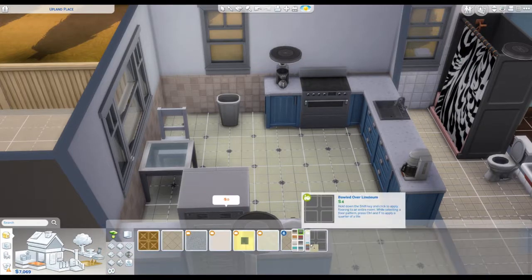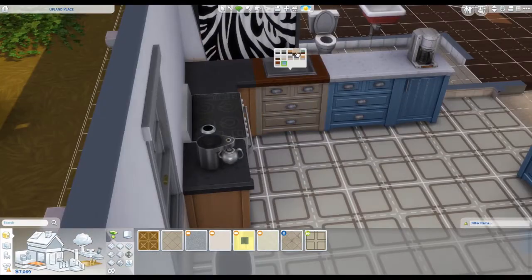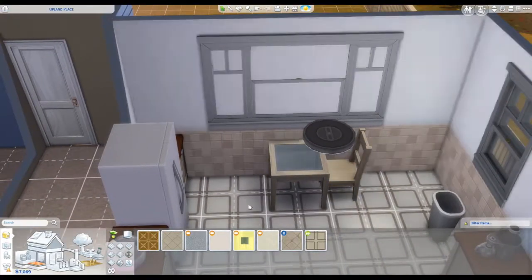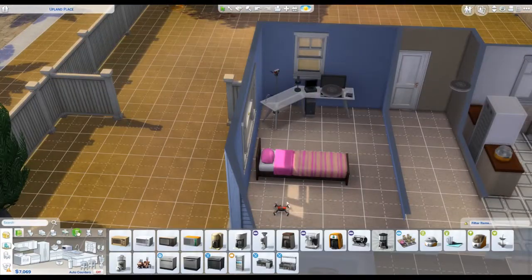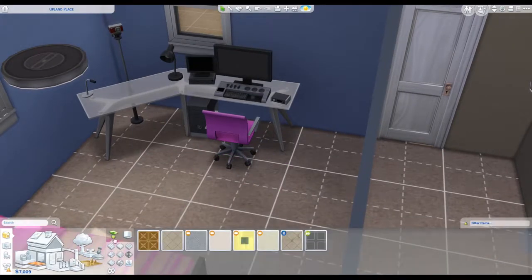I also gave her a tea maker, which I find helpful for moods, and a popcorn maker. I find this a really useful small appliance because the popcorn doesn't go bad as easily and it can be taken along for snack. It's really helpful when you realize your Sim needs to go to work or school and is a bit peckish. Just throw a serving into their inventory and they're good to go.